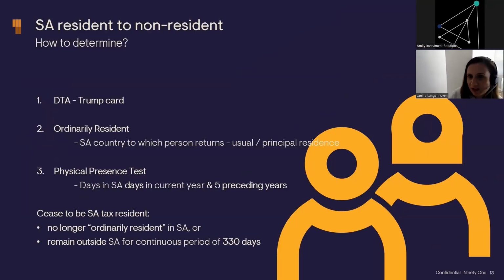So how do you determine if your client is a South African tax resident or a non-resident? The first thing to look at, which is always the trump card that people sometimes forget about, is the double taxation agreement. So before you apply any other tests, have a look at the double taxation agreements between South Africa and the country where the client now resides, and that may specify where that person is deemed to be tax resident. Only if there is no DTA, or if the DTA doesn't specify where the person will be regarded to be resident, do you move on to the following tests.